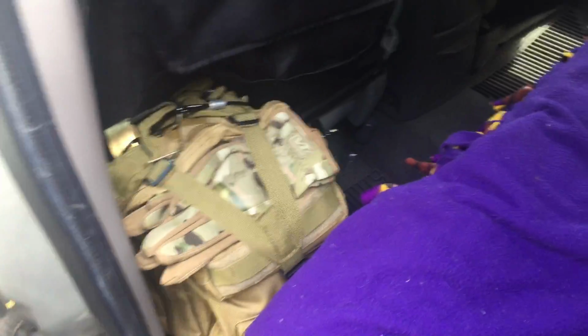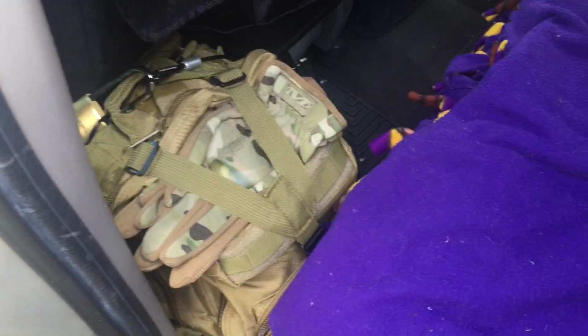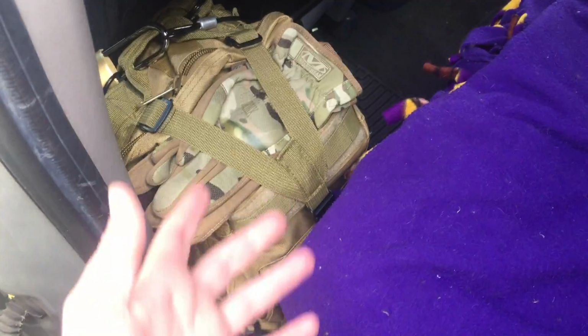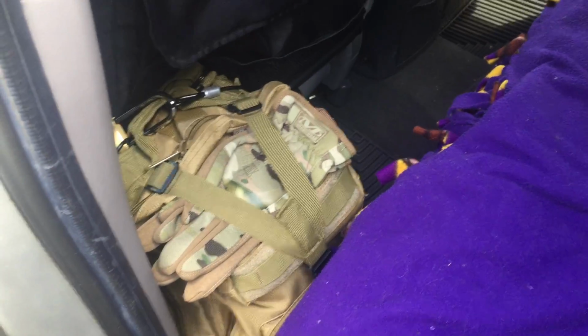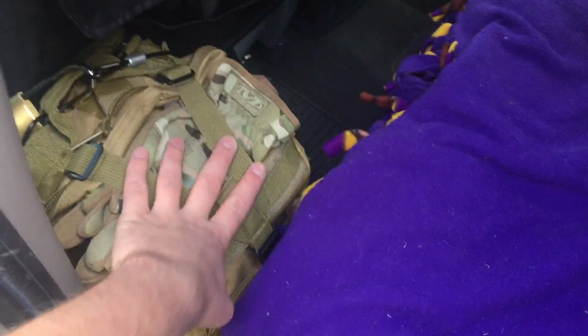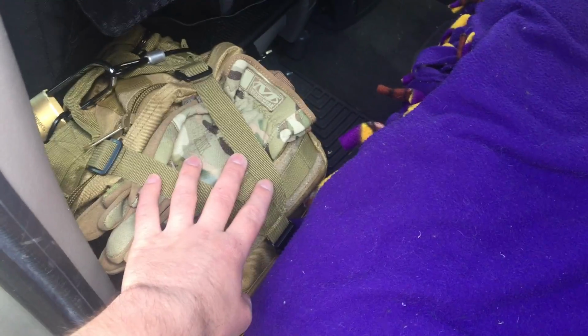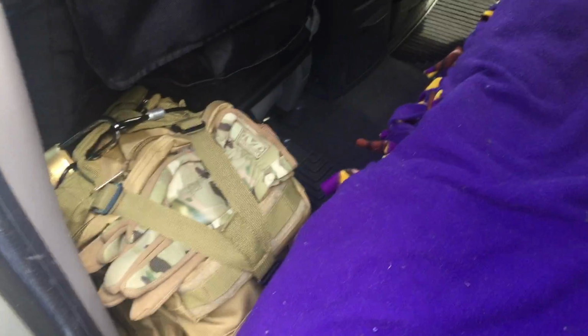Then right back here, kind of in the back left corner behind the driver's seat, this is my get home bag, and I'm going to be doing another video on this real soon about the contents and whatever. It's my get home bag. It's not a bug out bag, but it's just to get me home from wherever I may be. Vehicle might be broken down, roads are closed, whatever. It's all locked with a cable, and it's attached down here to my seatbelt. So for the occasional smash and grabber, hopefully it will keep them away, but you know how people are.